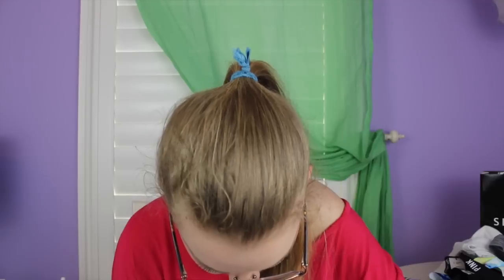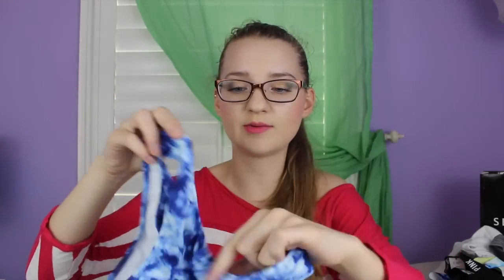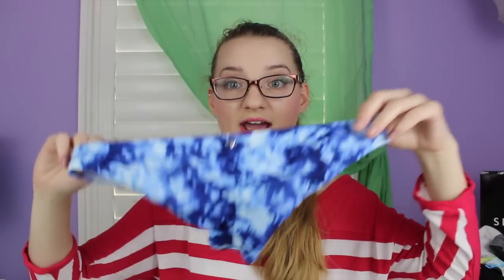And the bottoms that I got were the ruched, I don't know if it has it on here. No. The ruched ones, and I don't know what they call them exactly, but they're ruched a little bit in the front and back. They're a smaller cut. They do show off a little bit of your booty, but those are really nice. I love that. It looks really nice on.